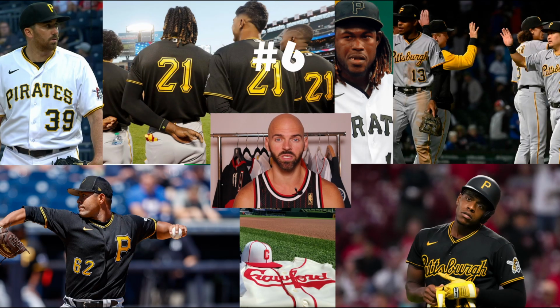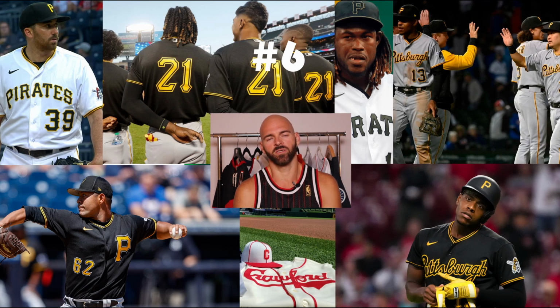Black and gold goes a long way. Now to start off, their home looks amazing. White, black, and gold, come on. You can't really do too much better than that for what they did. Now their away is gray, gold, and black, which in my opinion looks better than the home. One says Pittsburgh, one says Pirates. Absolutely beautiful.